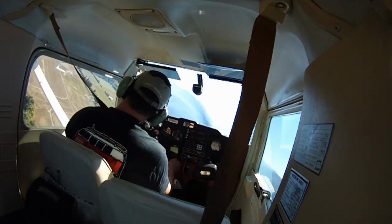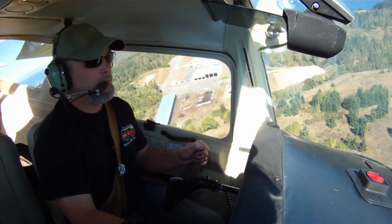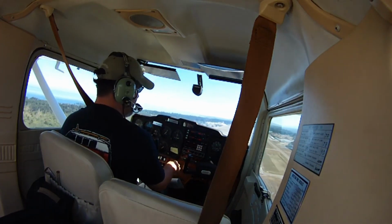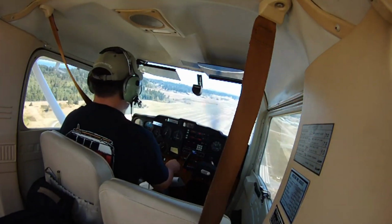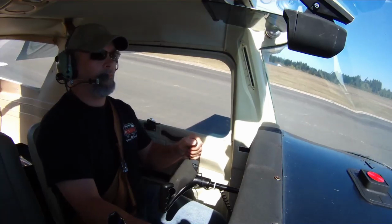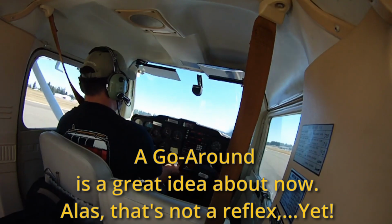As I turn for final, I overbank, and I recover by putting the nose down. Because I had altitude, I was able to recover. Kept the nose pointed down. That increases my airspeed. So it makes it very difficult once I reach my round out point to control the airplane. And with the crosswind, it's one of my worst landings ever.